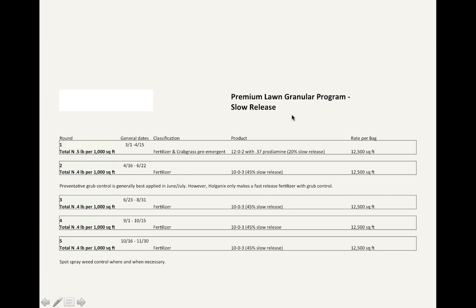If we look at a premium lawn granular slow release, again, it's all granular products. It's 5 applications, and it's quite similar. They're generally going to have slow release components to them, and you can see that right in here under the product description. And the total N is real comparable to the other one I just showed you. The only thing I want to mention here about the premium lawn granular program and slow release is currently we do not make a grub control that's slow release. So you could either just buy a Merit or something like that and apply it, or a 0-0-7 with imidacloprid and apply that, and that'd be fine. Generally speaking, in this region, like transition zone, June, July is going to be the best time frame.